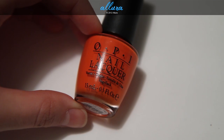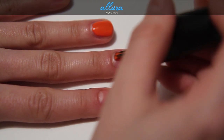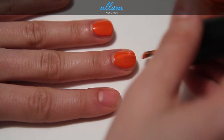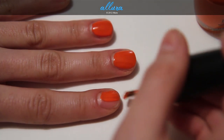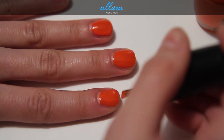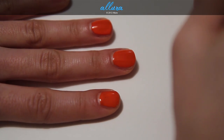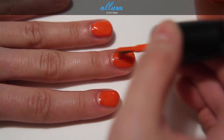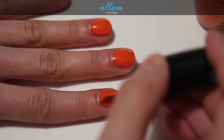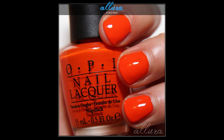We'll move on to the brighter colors, starting with A Roll in the Hague. This is a very, very bright orange. It shows just a hint of unevenness with one coat. You could probably get away with one coat if you're in a rush, or you just don't want to wait for two coats. Here's a second layer. So here's A Roll in the Hague, a very bright and vibrant orange color, great for springtime.